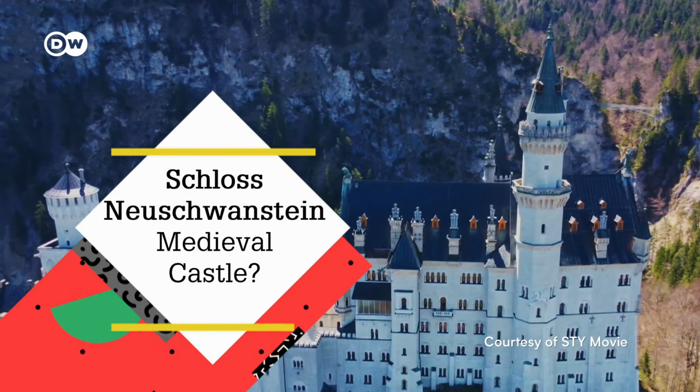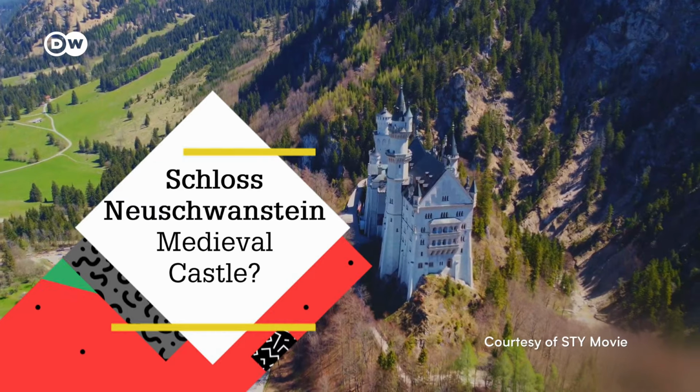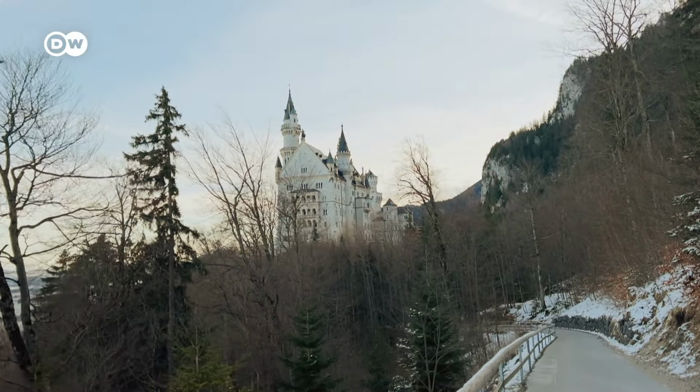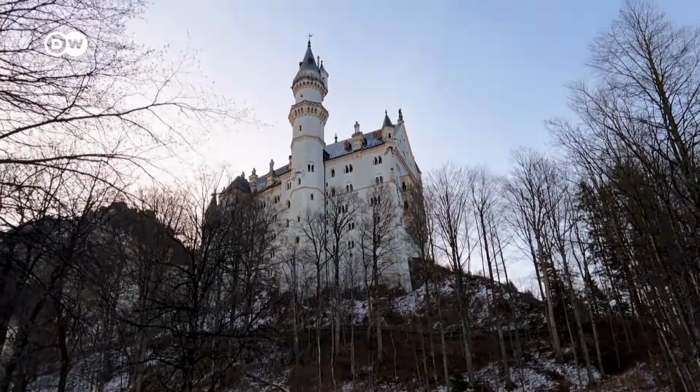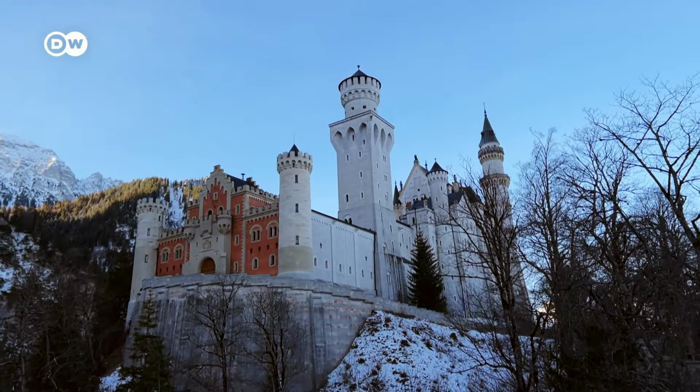Schloss Neuschwanstein, the fairy tale castle of Mad King Ludwig. But is it medieval? And did it inspire all those Disney castles? It's very, very steep. Okay, I think I can just about see something. Nice. Being up this close, it does look like a film set. It's a very new looking medieval castle.